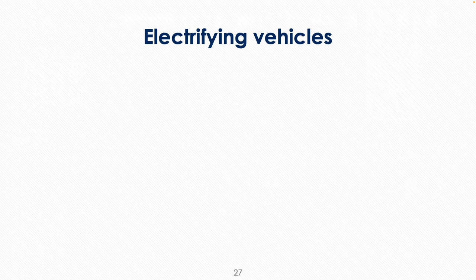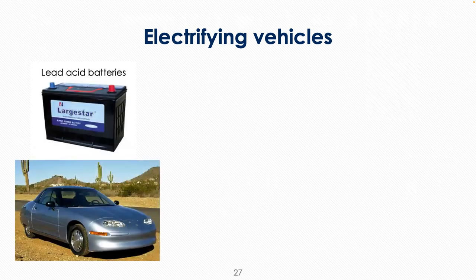How about the first modern electric vehicles? Anyone know? The 90s, yeah. So the EV1, which is a car designed by GM, came out in the mid 90s and was powered initially by lead acid batteries. Very low energy density relative to a lot of the modern batteries that we think about today. Also very heavy. So these vehicles weighed a ton. They were so heavy that they actually put a lot of strain on brakes.